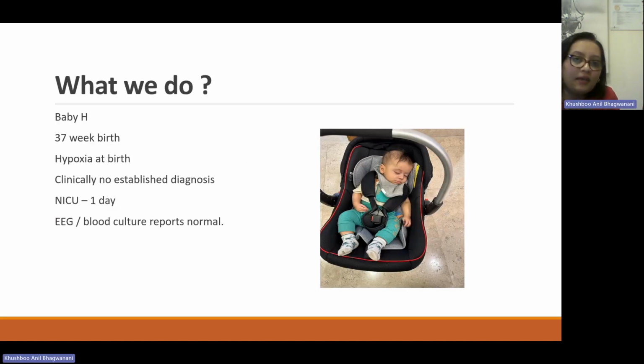Let me give you an insight on our champion. This is Baby H. What we did and how Baby H is now. Baby H was born at 37 weeks. He had hypoxia at birth. Clinically, no established diagnosis. Had an NICU stay for 1 day. ECG, blood culture, EEG, everything was normal. Now, our champion, we have been monitoring since the day of birth.